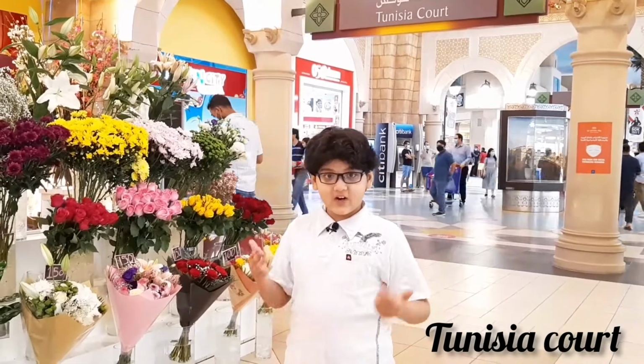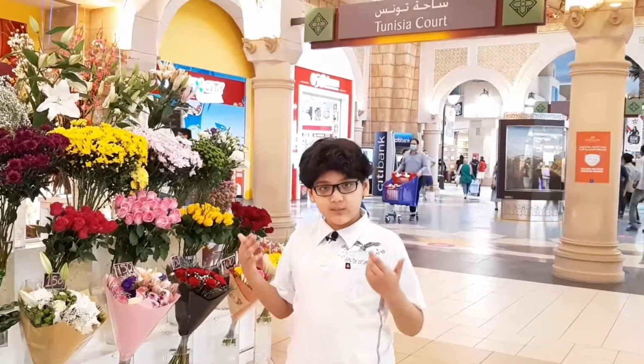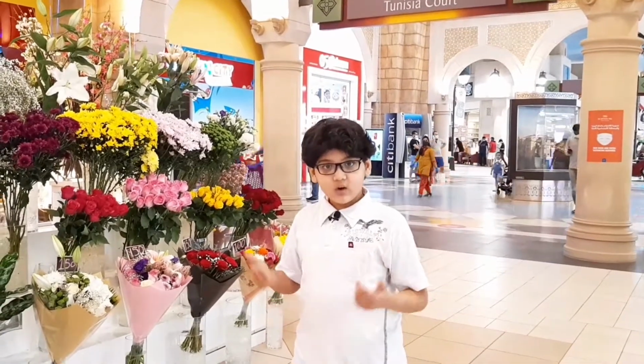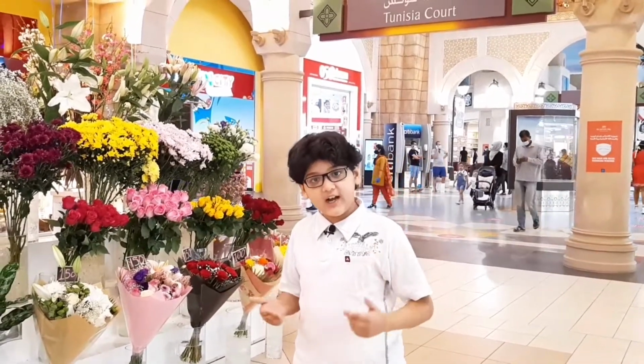Tunisia Court. Take a walk through Tunisia Court at Ibn Batuta Mall in Dubai. This court is modeled on the coastal towns of Tunisia and Carthage.